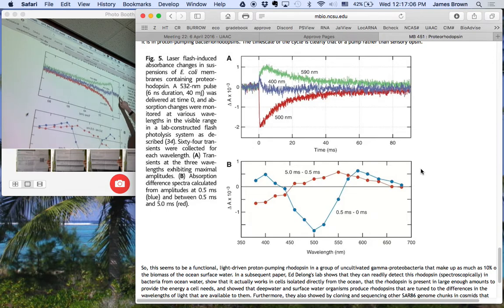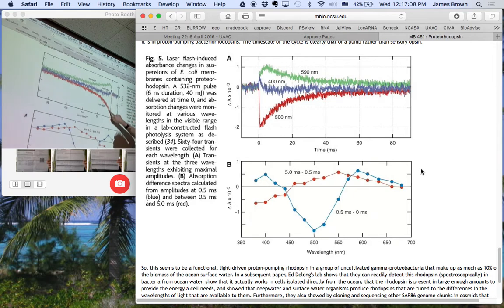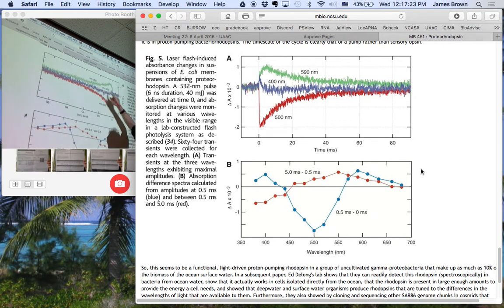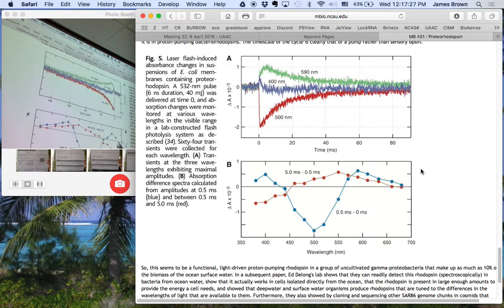And so here's the standard absorption. You hit it with the laser, the absorption at 500 nanometers plummets, and then it recycles with a half-life of about 15 milliseconds. This is the open complex here, and then this is a transient intermediate there. And I'm not going to go through this graph. This is following the same kind of stuff.